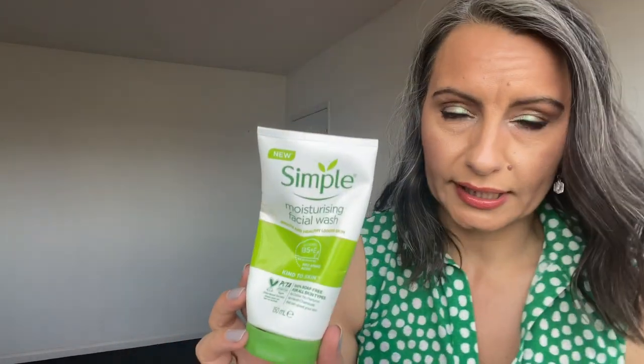Face stuff. Okay, let's do some more face stuff. So this is the Moisturising Face Wash by Simple. I love this. This is probably one of my favourite face washes. It's like a drugstore face wash. At the moment, I'm using the lovely Elemis one, which is great, but I wouldn't buy that stand alone. I always get it in kits on QVC, and when I get it, it's a real treat.